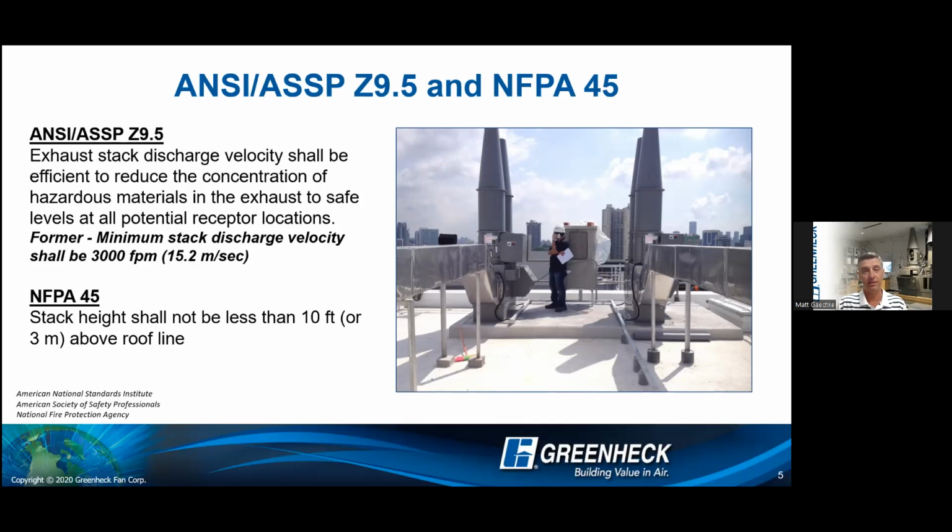And I'll read this because it's kind of a mouthful, but it specifically says: exhaust stack discharge velocity shall be efficient to reduce the concentration of hazardous materials in the exhaust to safe levels at all potential receptor locations. So what does that mean?